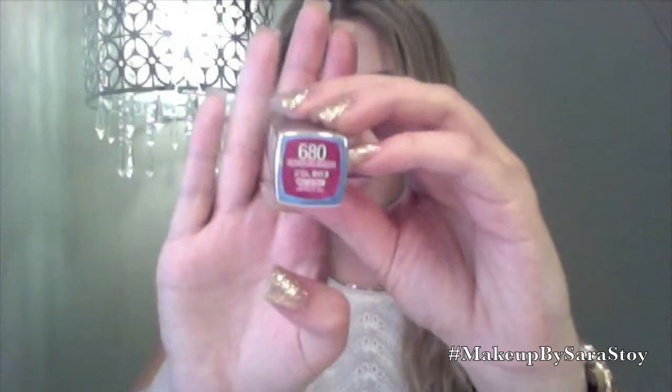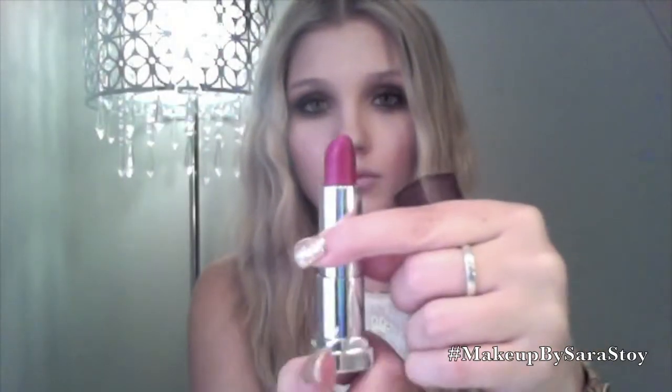Going into the Maybelline matte lipstick, this is in the shade Mesmerizing Magenta, or I don't know how to pronounce that. This is the number 680, and it's a gorgeous, gorgeous cranberry shade with some pink undertones in there.